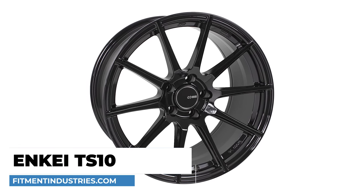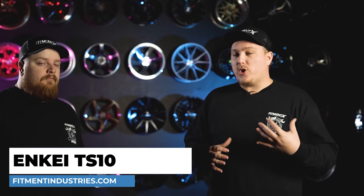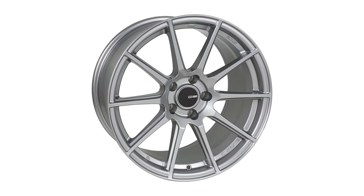All right, coming in hot at number 19, we got the Enkei TS10. Now, this is a very, very popular Enkei wheel, actually. If you're looking for something that's not cresting over that $1,000 mark, for right around like an 18 by 9.5 or something, the TS10 is a great answer. It's a good multi-spoke wheel. It's pretty simplistic. It's going to clear your big brakes and all that sort of good stuff.